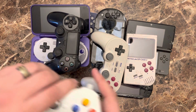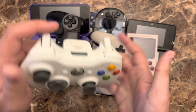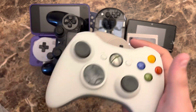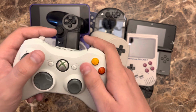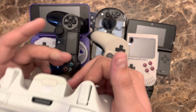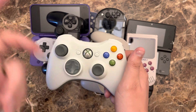The Xbox 360 controller, it was good for its time. It had pretty good ergonomics. It was much more comfortable to hold than the PS3 controller. But that being said, it did have its fair share of problems. Stick drifting was an issue with this, especially later on.